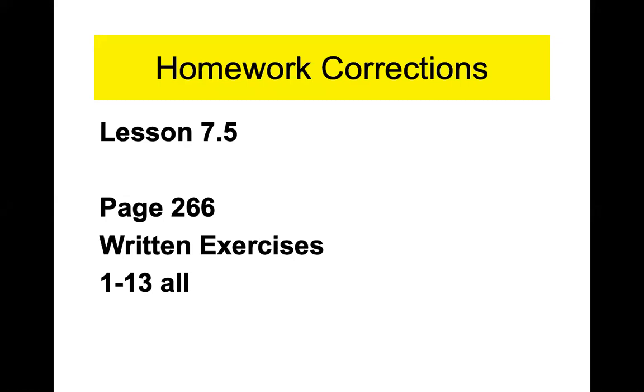All right, any questions on the homework? Nothing? All right, here we go. Now, 1 through 7 said name the similar statement. So you got to have, I'll call it out. Remember, it can go a bunch of different ways. And then state why they were similar.